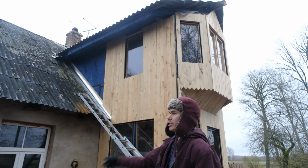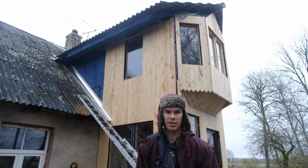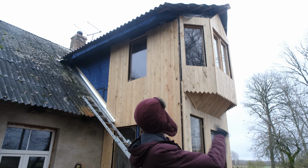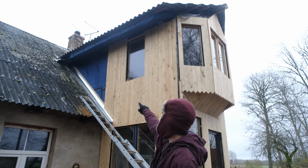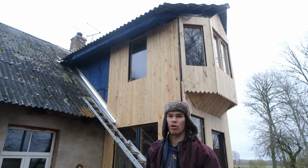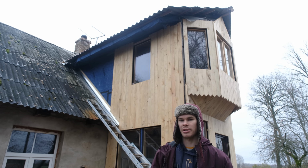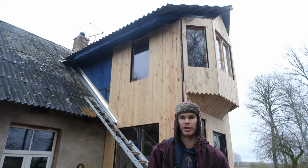In this video, as you see, we are standing in front of our extension tower and we're finally gonna finish up with the siding. We have that part to do. We still have the very top to do, but that's gonna be after. First, we want to do the biggest part, which is the little corners there that connect to the roof. So we're gonna close both of those today. Let's not waste much time and get started, since the daylight is really short today.